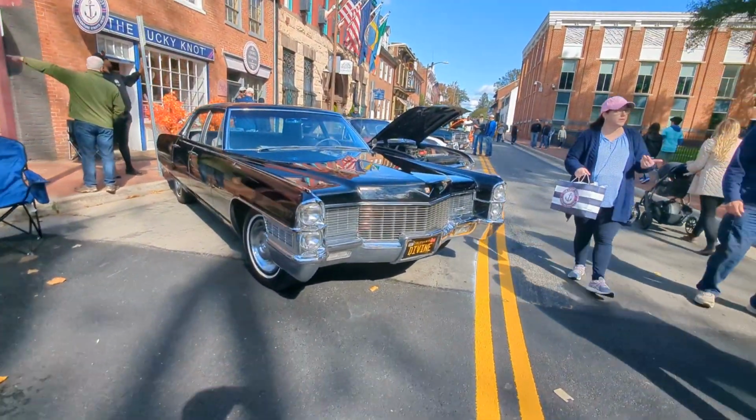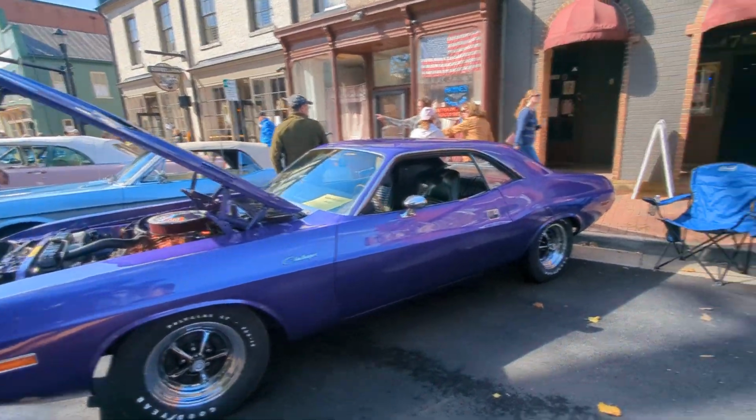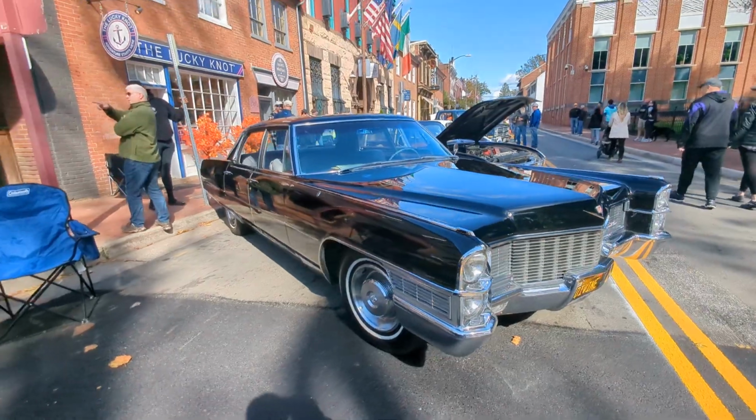So I reviewed the Challenger, actually, like I was saying, in San Francisco. Drove it down Lombard Street. That is a cool video.